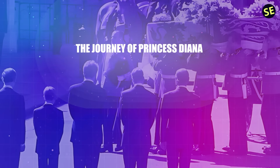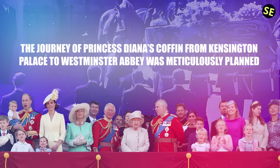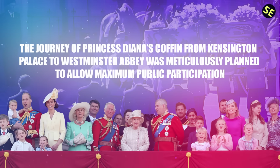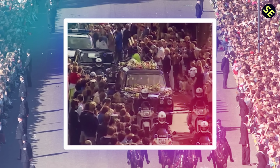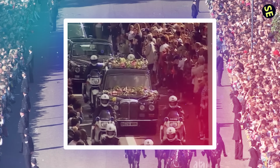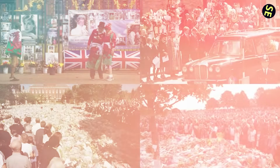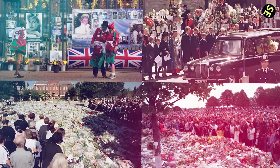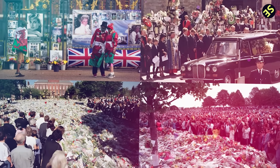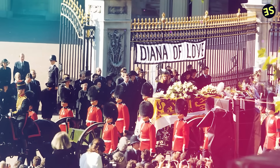The journey of Princess Diana's coffin from Kensington Palace to Westminster Abbey was meticulously planned to allow maximum public participation. The route was carefully chosen to pass through areas of London that held significance in Princess Diana's life and to accommodate as many mourners as possible. It included stretches along Kensington High Street, Hyde Park, and the Mall. Each turn and straight was considered for its symbolism and practicality.